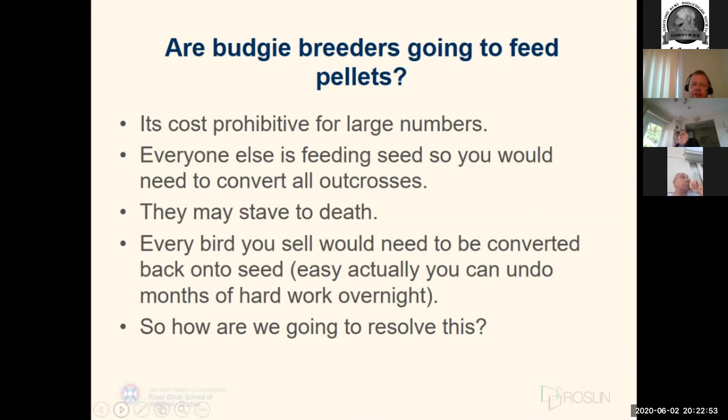Going back to my dad, if I gave him a Chinese with chopsticks, he would starve to death. It's not gammon steak, not gammon egg and fries. And if you're selling birds, everybody else is feeding seed, so they'll be going back onto seed. This really isn't going to work for the fancy in terms of going onto pellets. I think we have to accept that we're going to be feeding seed of some description.